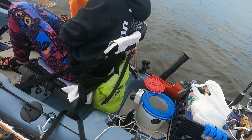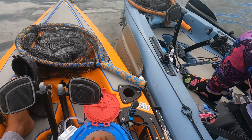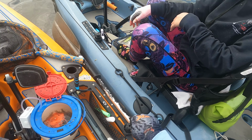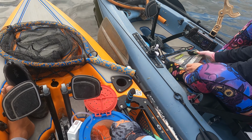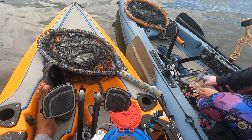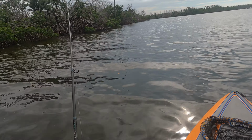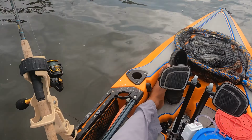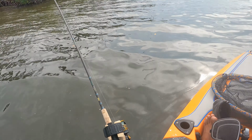This guy's moving. I need to put something heavier so he stops moving so much. Or I'm gonna cut him up. I might cut him up if he keeps moving. I'm gonna tell him that. Who's moving? The pinfish. Oh. Oh, no. Was that a real fish? No way. That's great.